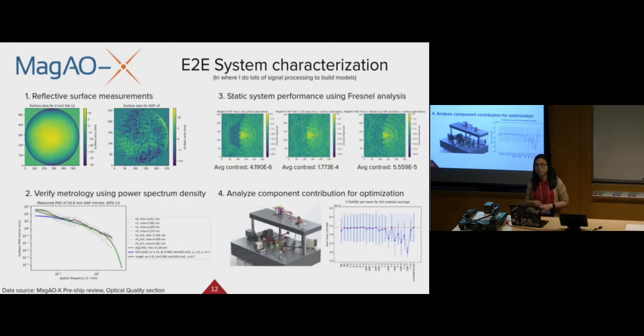The power spectrum density is looking at the presence of spatial frequency content. We wanted to make sure that the really fine spatial frequencies didn't have too much of a presence. Another thing I did was static system performance. I did this using something called Fresnel propagation. So I inserted every single optic in the system with a surface map, and I propagated from start to finish.